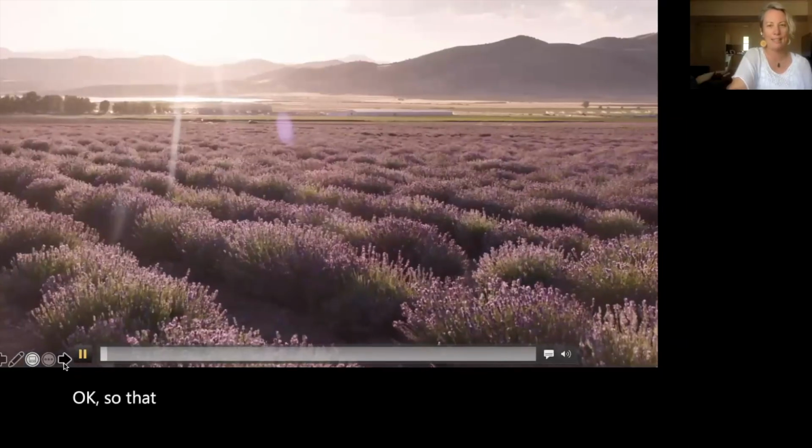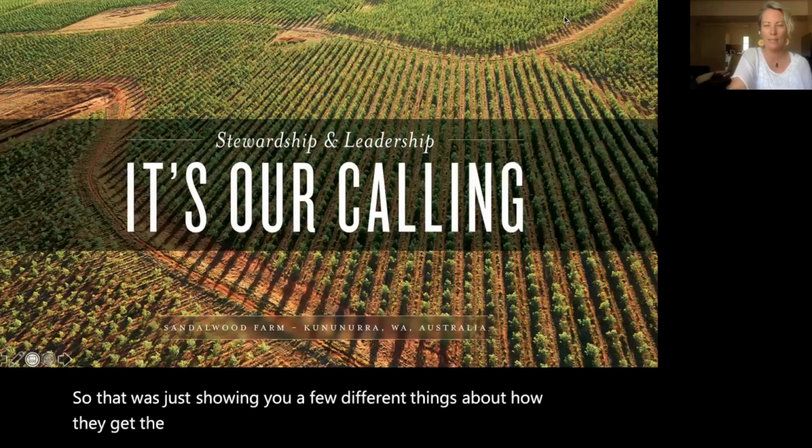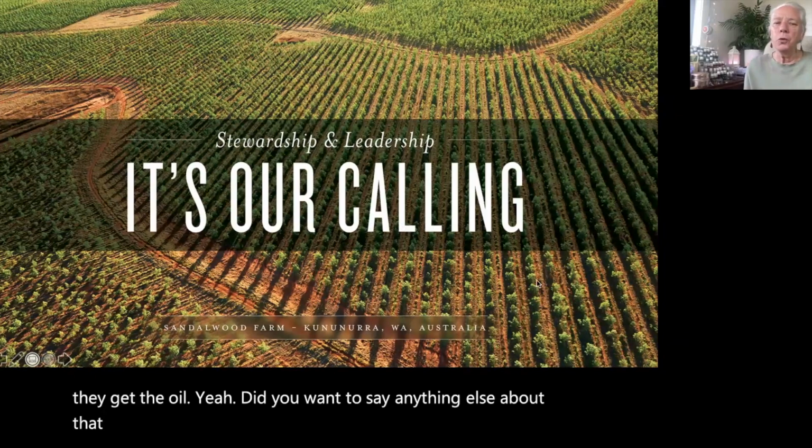Okay, so that was just showing a few different things about how they get the oils. Did you want to say anything else about that? This is a sandalwood farm. Look at this one.